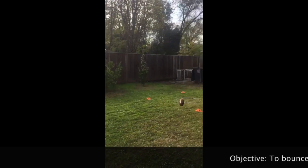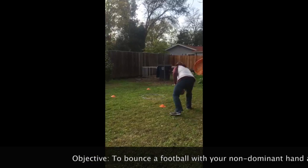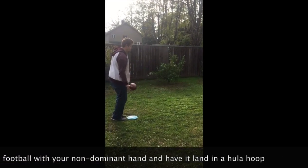The objective for our novel skill project was to bounce a football using your non-dominant hand and have it land in a hula hoop 10 feet away.